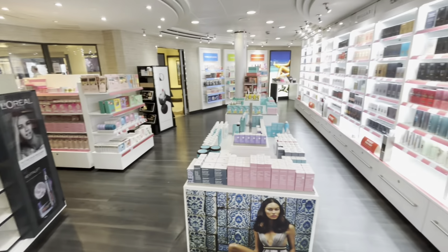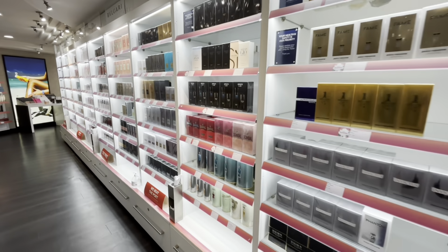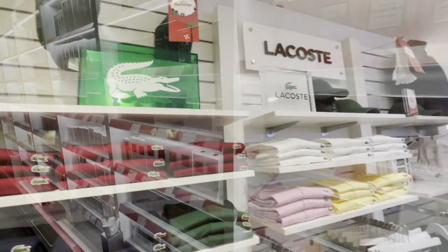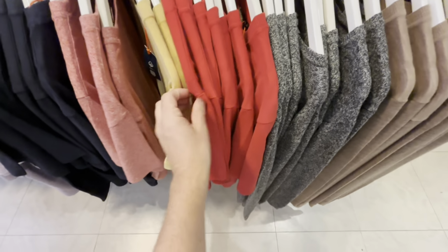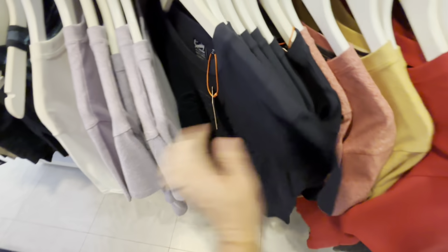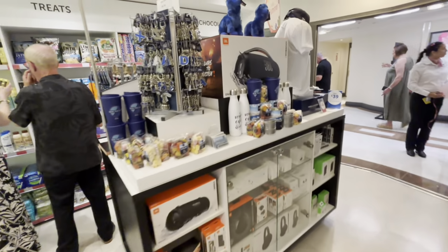Oh my goodness, I am so easily distracted, aren't I? I'm thinking, do I need another aftershave? Probably. Or maybe I need some new clothes. Oh, they have Superdry now. I got that one. I don't like that one. That's not bad, is it? Oh, that's an interesting colour. Or maybe some souvenirs. Some of these are actually really nice.